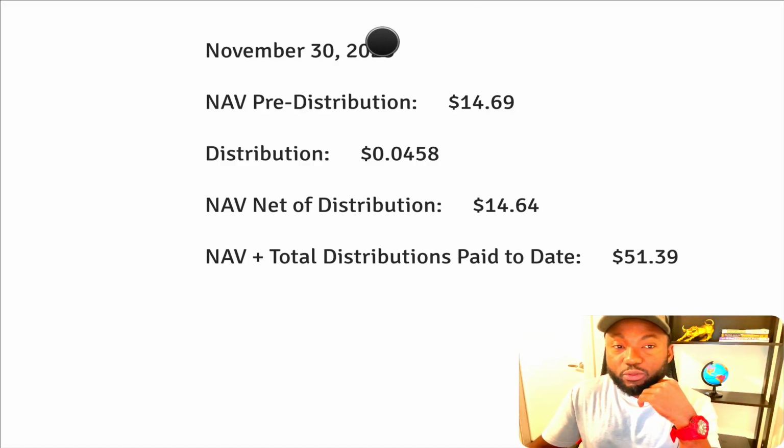The final thing we're going to look at for this update on DFN is the valuation. This update just came out on November 30th, so it's very recent, just last week. We know Friday was December 1st, so this valuation is from Thursday, November 30th, 2023.